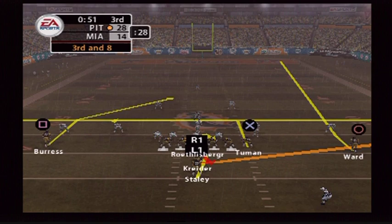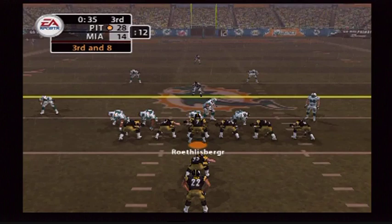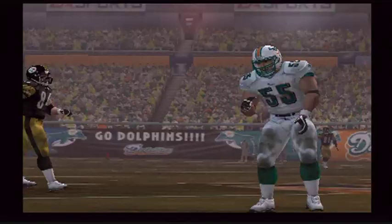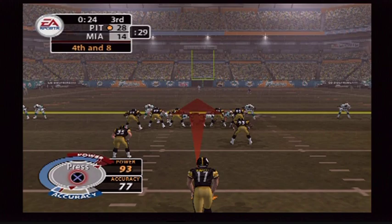Miami comes out in their nickel package. Gets the pass off. This pass is incomplete. Saya got a hand up and tipped that pass away. That's just the kind of play they've come to expect from him. He always seems to make the big play just when they need him to. Simmons lines up deep for the punt return. Here's the punt. Fair catch called for.